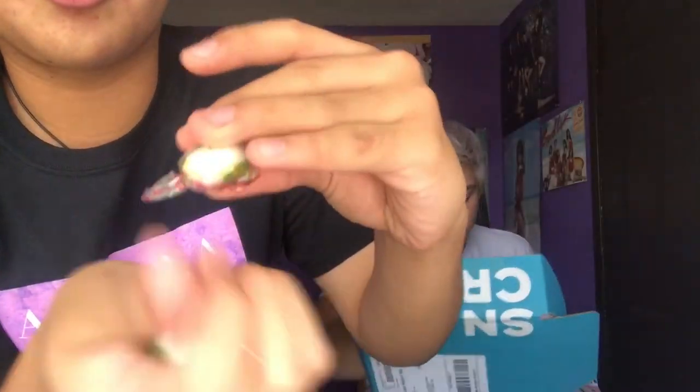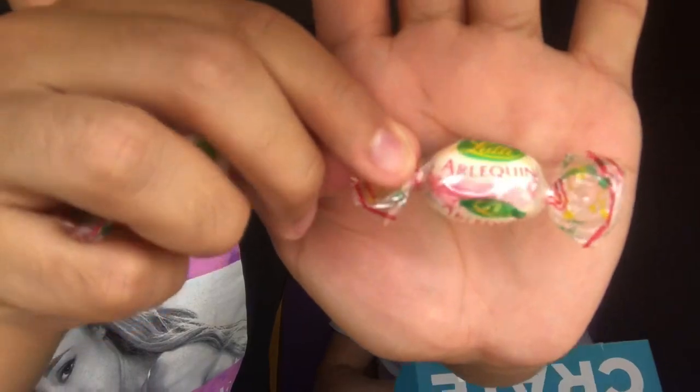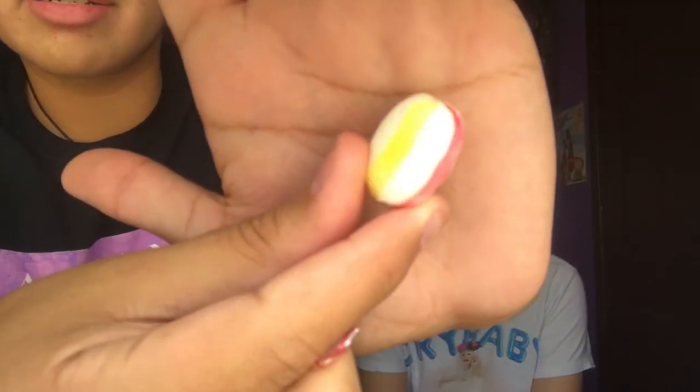So, I don't really know what they are. I think they're like mints, honestly. I think so, yeah. So let's just try it, because I'm pretty sure this is gonna take a long time. They're really cute. They're like beach balls. It has different colors. It has a weird taste at the beginning, but.